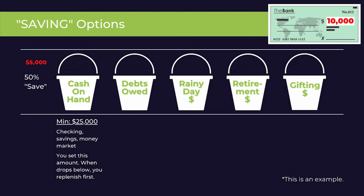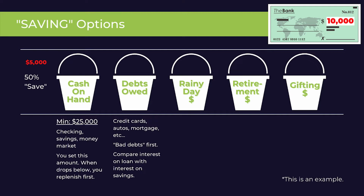As you can see here, one of the buckets that I have on the screen is debts owed. Right? Those debts can come in many forms, as you can see below, like credit cards, auto loans, home mortgages. Those are the most common. I won't go into it here, but some debts are considered bad debt, maybe because of the interest rate, or usually because you can't deduct the interest that you're paying.